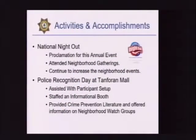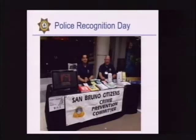We supported and attended the Police Recognition Day in the Tanforan Mall, and we assisted in setting up and manning an informational booth or a table there. We distributed crime prevention literature, coloring books, crayons, pencils and police badge stickers to the children and DNA kits to the parents. We also gave verbal and printed information on Neighborhood Watch. And that concludes my report. Thank you.